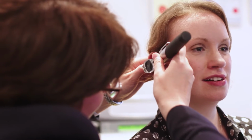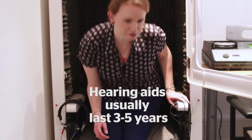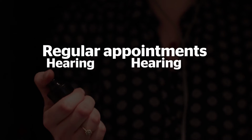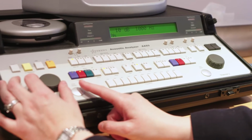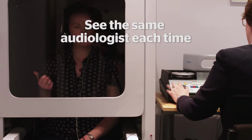Before deciding to buy from a particular audiologist, there are a few things to think about. Hearing aids usually have a life of 3 to 5 years. Be sceptical of a company telling you you'll need a newer model after a year or two. Make sure that the package includes regular appointments to check your hearing and the hearing aid itself, reprogramming if necessary, and help if you're having problems. Ideally, try and pick a shop that enables you to see the same audiologist each time you visit.